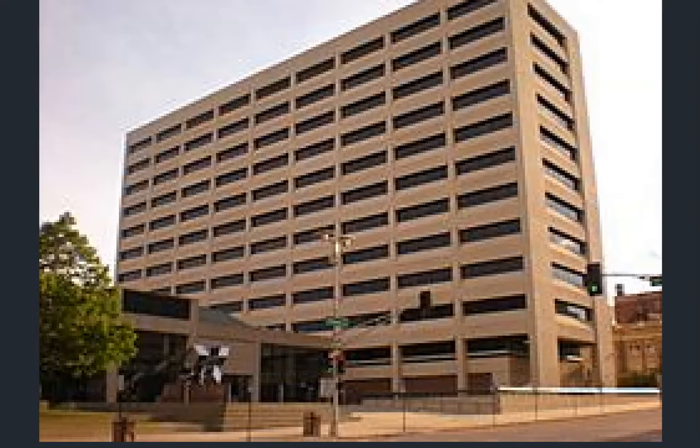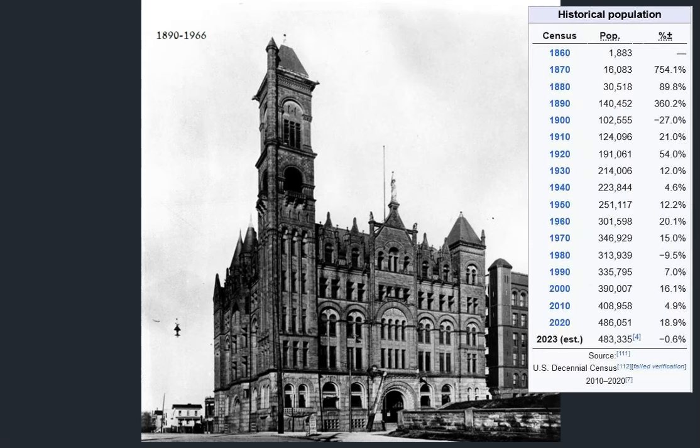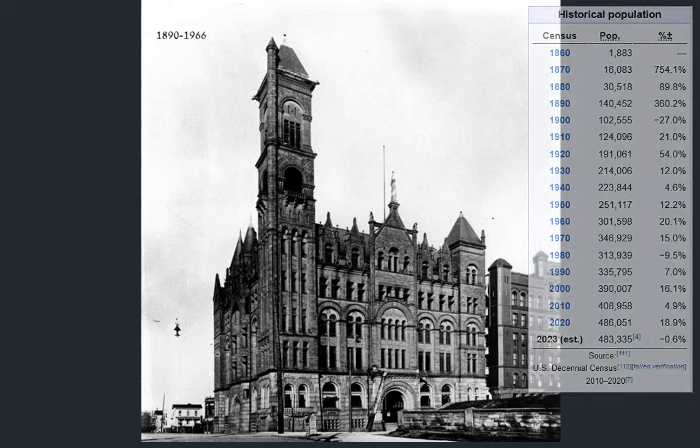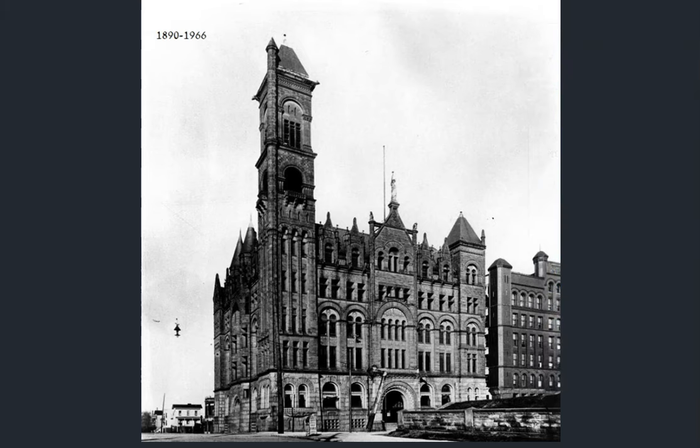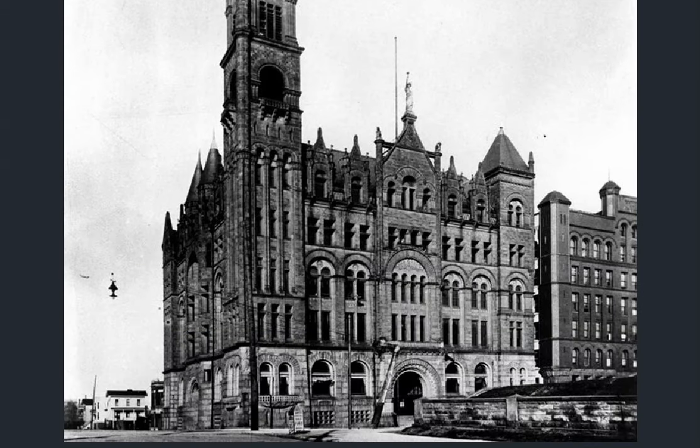It's a bit strange. Here's the old City Hall. There you have the timeline, so that one was probably built right around this time, when this one was demolished. 1890 to 1966. 1890, Omaha's got 140,000 people. We're told they also had their World's Fair at the turn of the century. Does this look new to you at that time? Newish? This looks ancient to me.